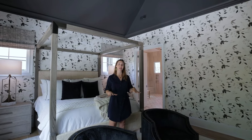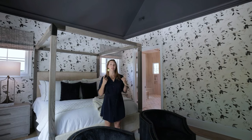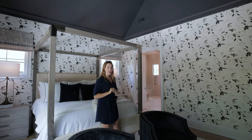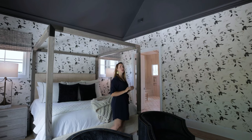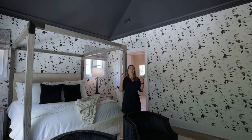Now, this particular space is the master bedroom, and one of its key features is the tall vaulted ceiling above us. Now, the design did not go with a white ceiling, however, they decided to go with a much darker color to make it feel deeper and larger.